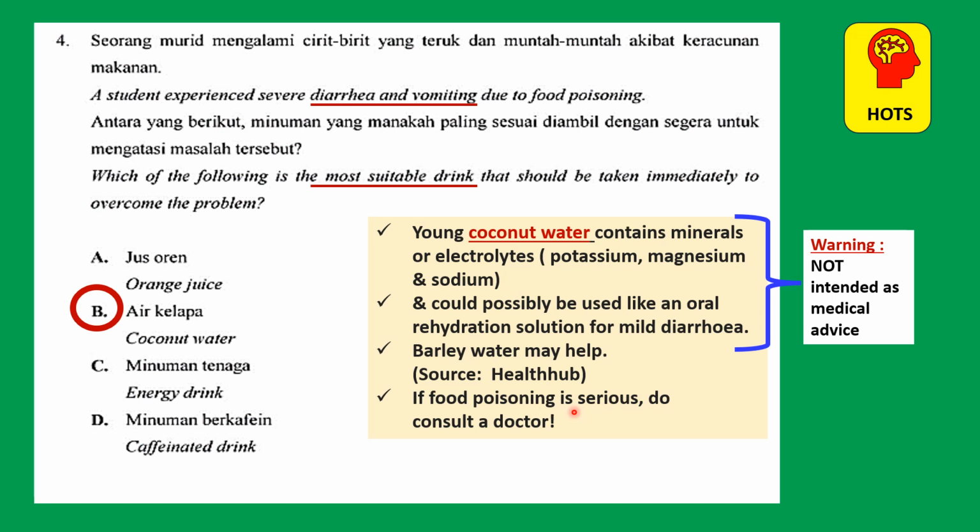And also sometimes the person may have to go on a drip in the hospital so that he can gain back all the electrolytes and the water that has been lost through severe diarrhea. Okay, so this question is just for our discussion, not meant to act as medical advice, right? It's discussion for the exam. And if food poisoning is serious, please do consult a doctor for anyone who has this problem.